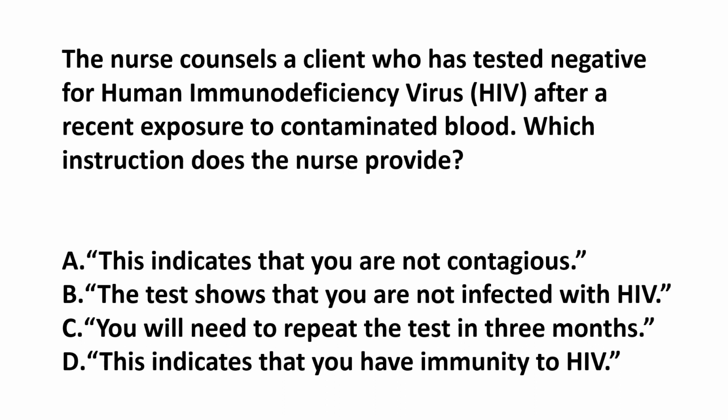What should we be paying attention to? First, this person has tested negative after a recent exposure to contaminated blood. Second, false negatives may occur during the first 3 weeks to 6 months after exposure.